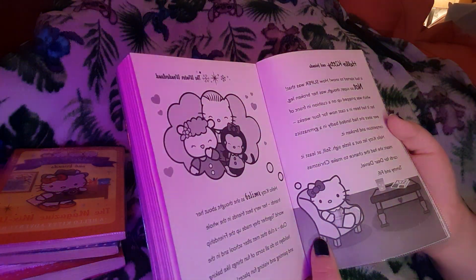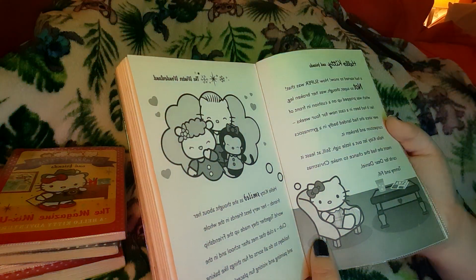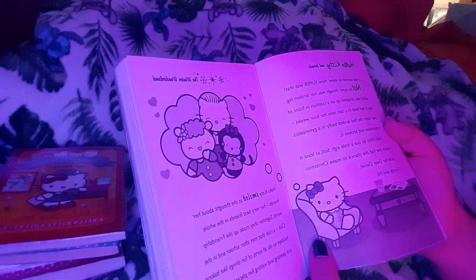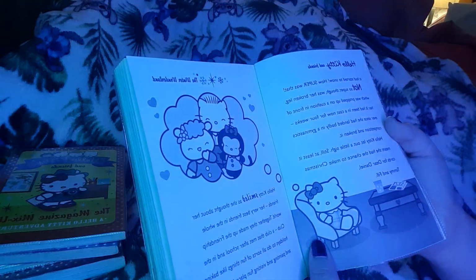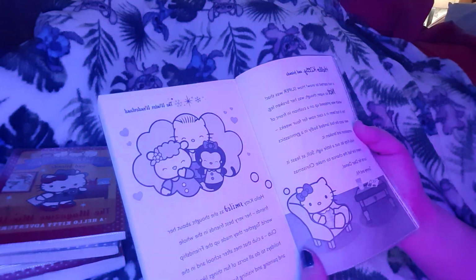It had been in a cast for 4 weeks ever since she had landed badly in the gymnastics competition and broken it. Oh, bless her. That's so sad.